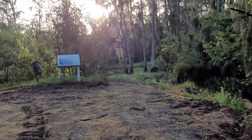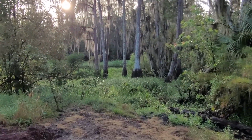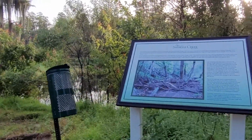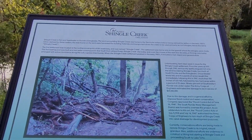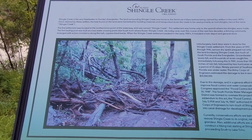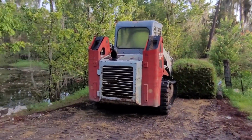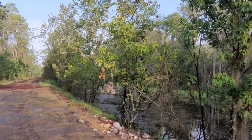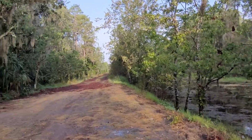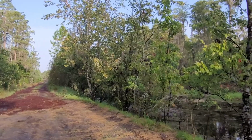So here we are. This is the end of the trail. You can see some more kind of swampiness over here, which is fun. And all we're gonna do is turn around, but this sign right here has a whole history of Shingle Creek. And even on the top, Shingle Creek is the very headwater to Florida's Everglades. Very, very cool. There is actually a historical park as well in Kissimmee. So if you go to Kissimmee, there's a pioneer village, but then there is also another spot that talks about the history of Shingle Creek, and you actually can kayak or canoe down Shingle Creek.